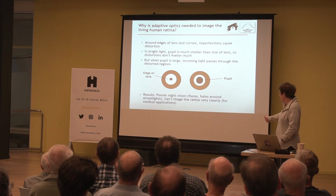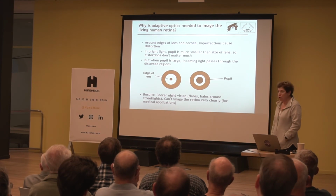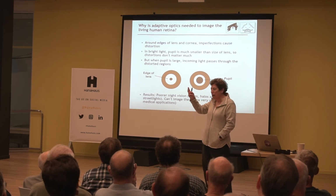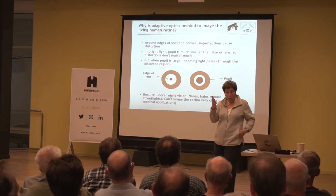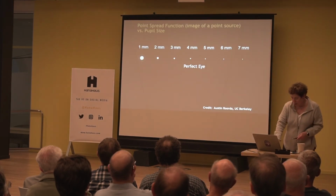But at night, when your pupil gets very big, you're actually looking through these imperfect attachments. How many of you at night see flares coming from streetlights or halos around headlights and stuff like that? That's what's happening. You're looking through this less perfect part of your eye. And this is actually pretty serious.